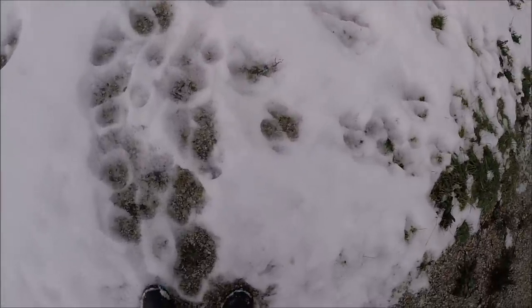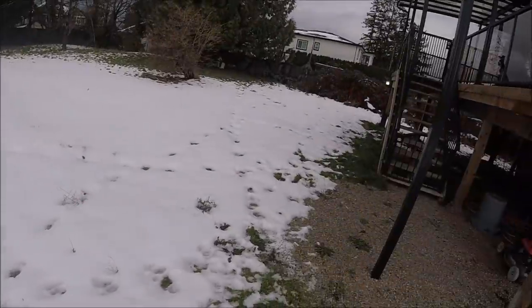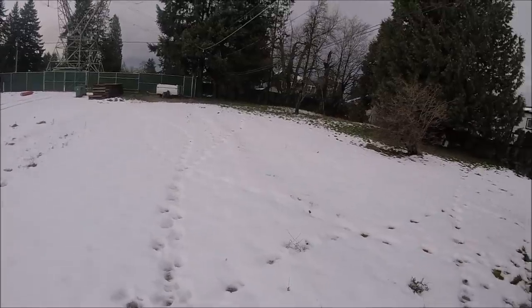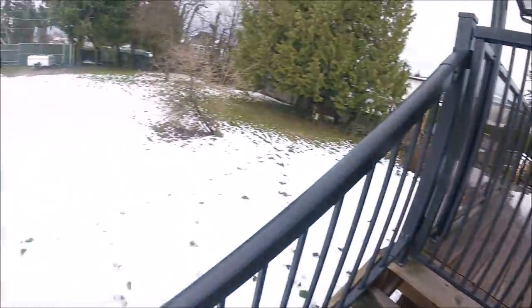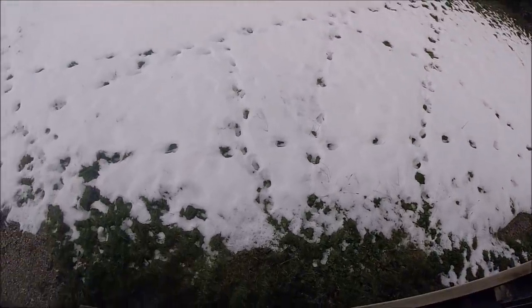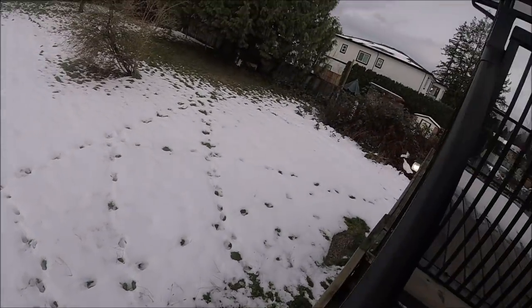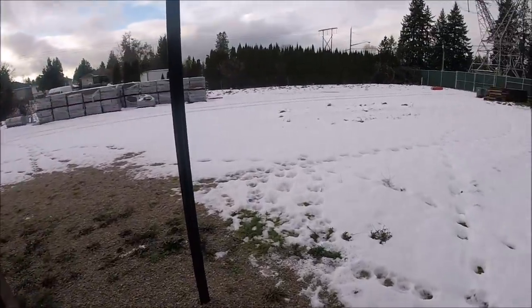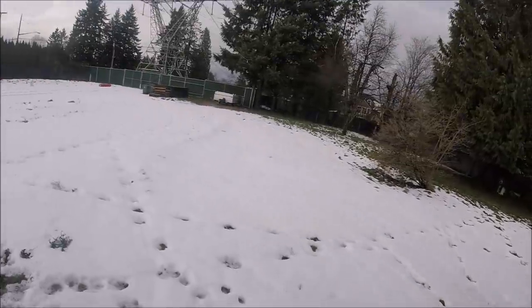See, I don't know. I don't know, but they run in all kinds of directions everywhere. So I don't know. I'm talking about maybe snow tonight, and then snow tomorrow. Bit of a storm coming. I think they're big coyotes or something. So I'm thinking probably chasing rabbits or something. There's a lot of rabbits in here. So I don't know what to say.